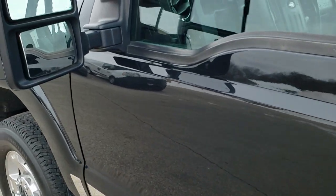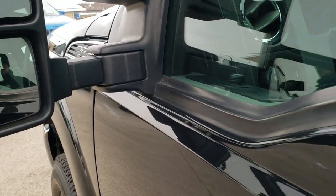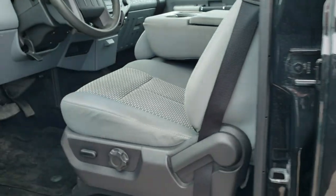Does have the telescopic tow mirrors with the built-in directional signals. They are heated as well. They fold in manually. They also telescope out.